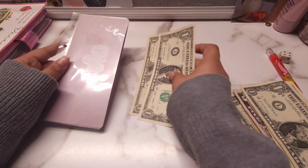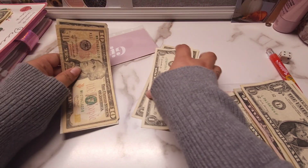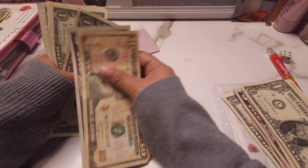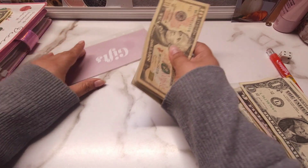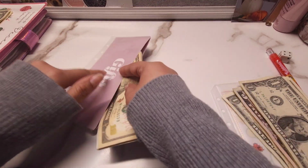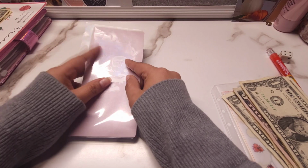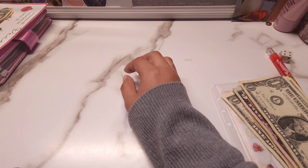And then next we have this one that I'm using for gifts. And for today it received $2. So now in here we have 10, 15, 16, 17, 18, 19, 20, and 21. So $21. By the way, this money in here might not stay here for too long, because I do have a birthday party coming up pretty soon. So yeah, this money might be gone pretty soon.